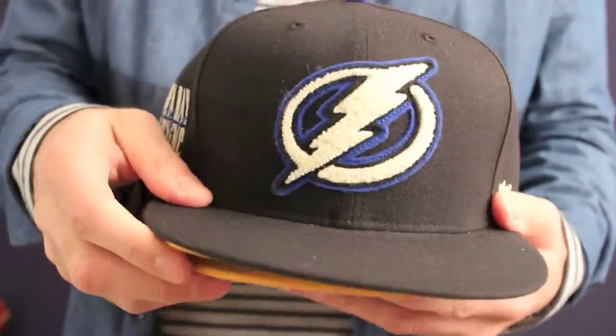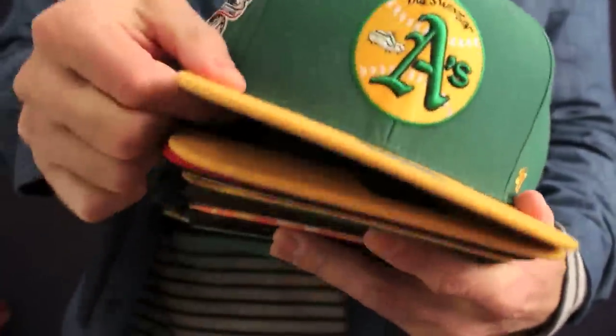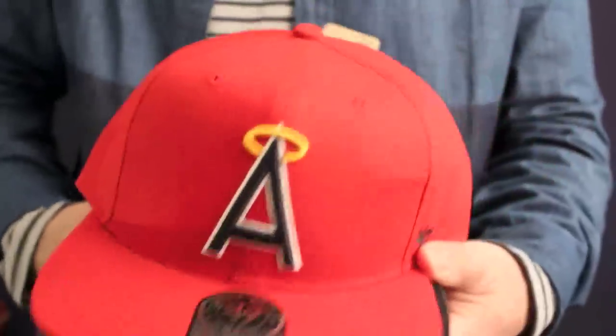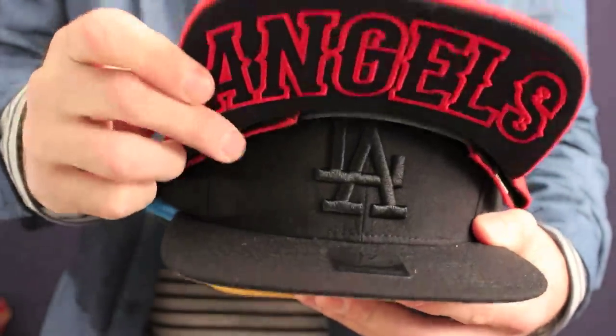Got the Tampa Bay Lightning next. Clean, I like that. Got an A's hat, just that standard green and yellow. Another A's hat. Angels hat, definitely like this. Oh, it says Angels underneath the brim. And that is a strap back.